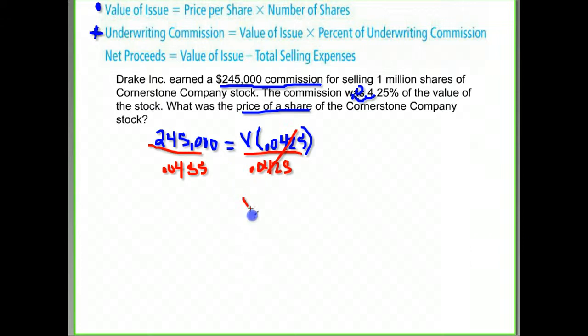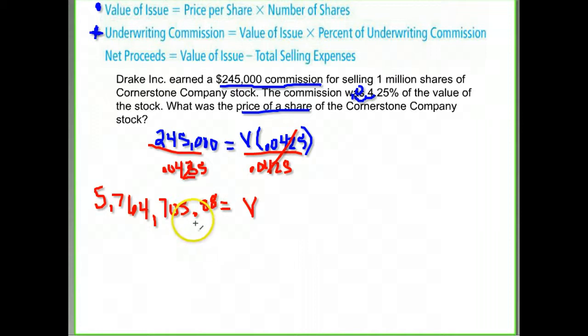So our value, again, this is not our final answer, but it's one step in the process. The value of our stock is going to be whatever 245,000 divided by 0.0425 is. Okay, so for the value of the stock, it's worth $5,764,705 and about 88 cents. Okay, so that's the value of the stock.